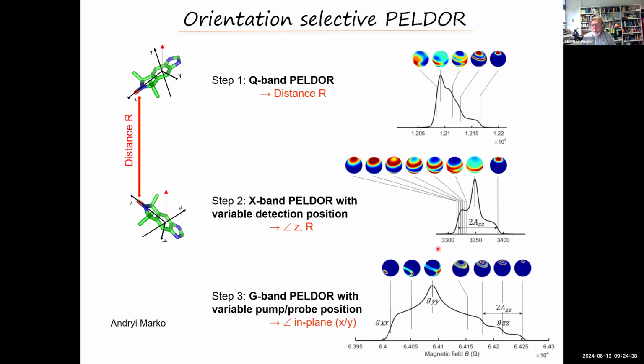Nitroxides which are rigidly bound to a protein or to an RNA or DNA, which we actually use mostly, and then using this orientation selectivity to get more than the distance out of PELDOR. If you think about it, these are the spectra here, Q-band. At Q-band, the G anisotropy and hyperfine anisotropy kind of cancel, so you don't have orientation selection. So all you get is the distance, even if you have rigid spin labels.